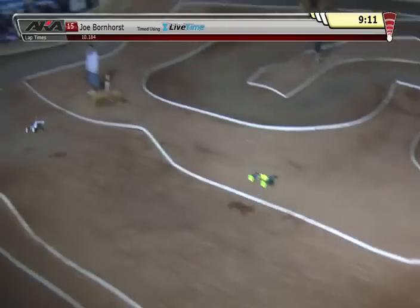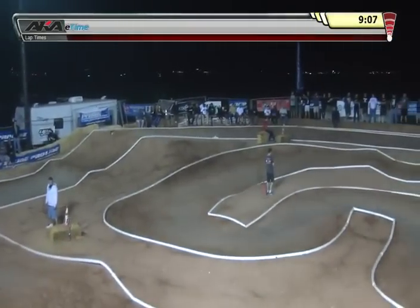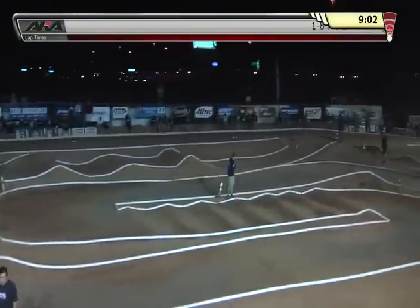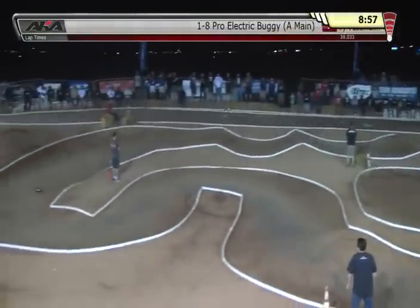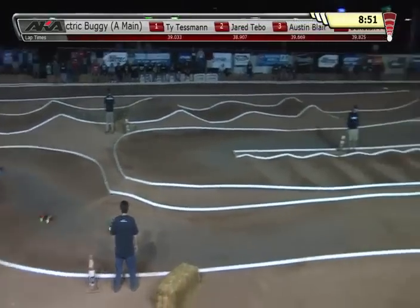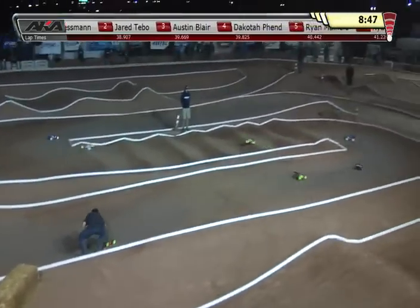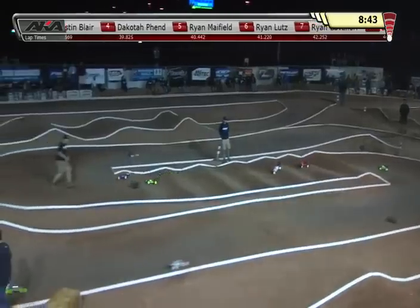39 flat, Tebow 38.9, Blair 39.6, Fenn 39.8, Maifield a 40 flat. From first all the way down to 15th, right together in free training through this layout. In through the switchback section here. Tessmann, pretty quick through the first couple doubles right there in the seven pack. Now one goes upside down.